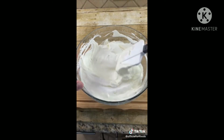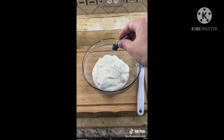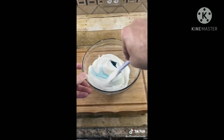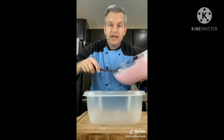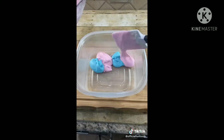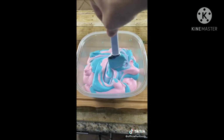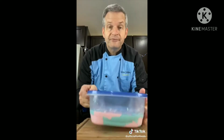Fold in. Now divide it into 2 different bowls. Add blue food coloring to one. And fold. And pink to this one. Now fill a freezer-safe dish, a little bit at a time, different colors. A little bit of blue, and keep alternating. Tap it down, cover with plastic wrap, freeze 4 to 6 hours.